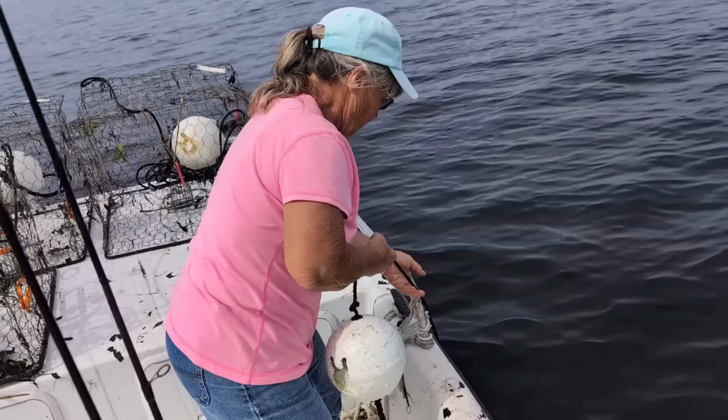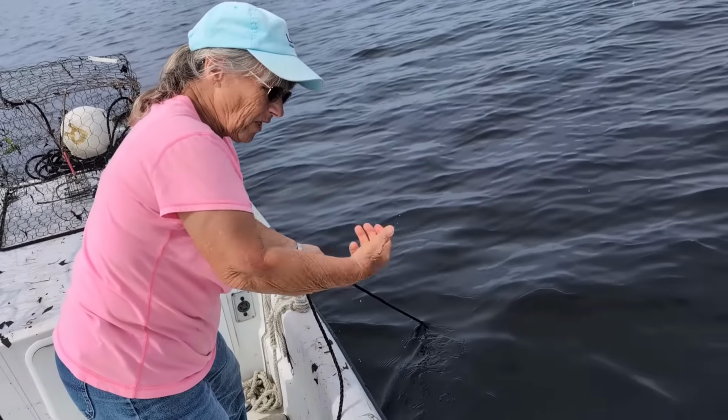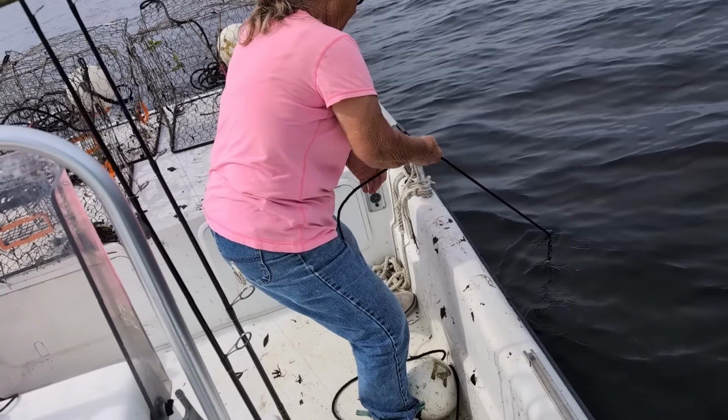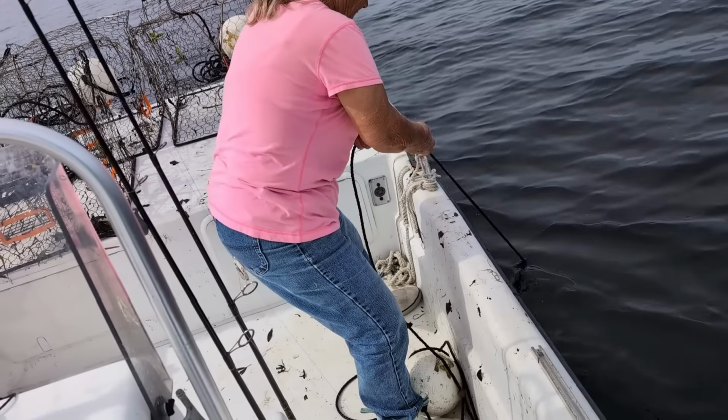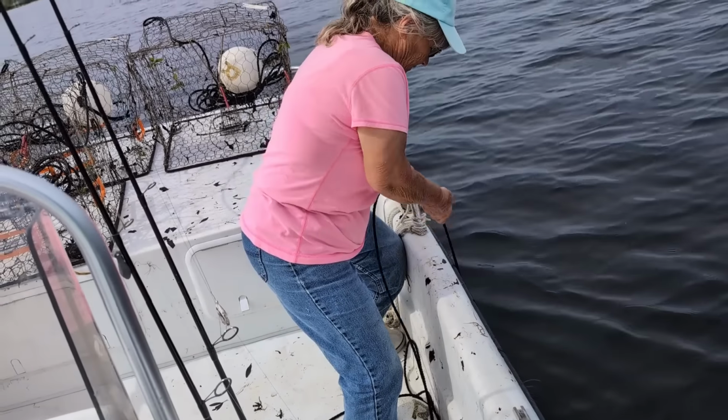At least you could catch a couple for dinner. Yeah, it'd be nice. And the rope's all tangled up when you pull it. But it feels like it's caught. I may roll the traps, might roll it over down there. Yeah, it feels like it's stuck on the bottom.